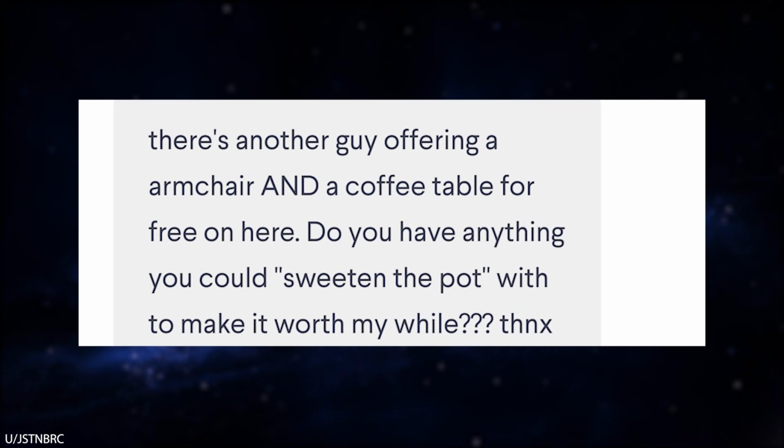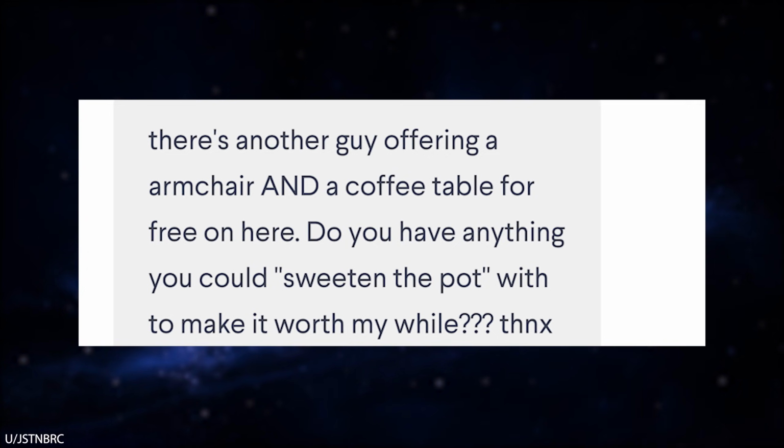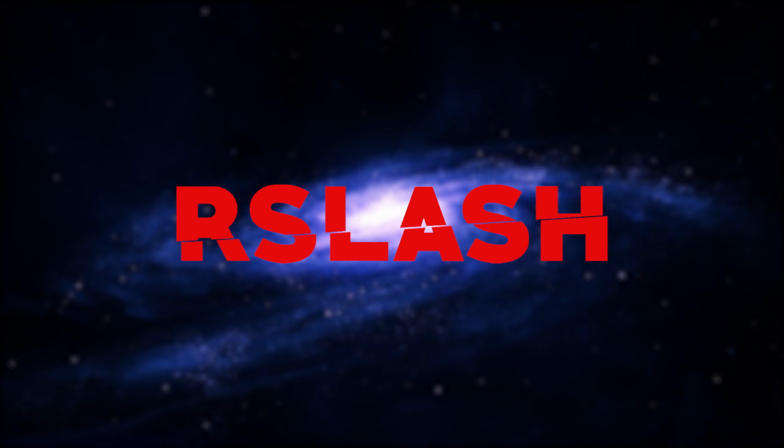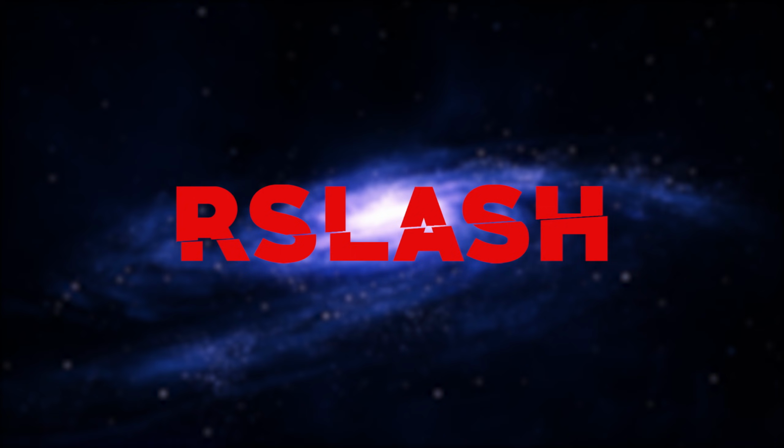Free armchair. Free. There's another guy offering an armchair and a coffee table for free on here. Do you have anything you could sweeten the pot with to make it worth my while? Thanks. I could knock half off the asking price. Half off of $0? That's practically a fortune.